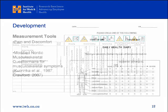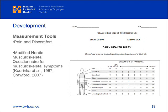For capturing pain and discomfort, we decided to use a modified Nordic musculoskeletal questionnaire for musculoskeletal symptoms. Basically, just a body map with the body segmented, and then the individual scores on a verbal scale. And we realized this was a problem quickly into the study. Whether they have no pain or discomfort, all the way up to severe.